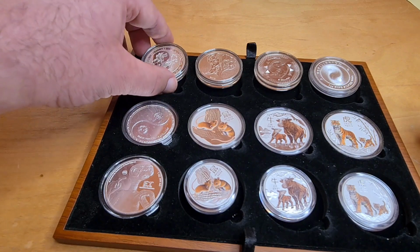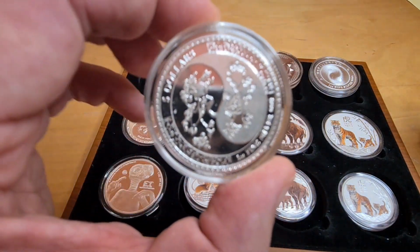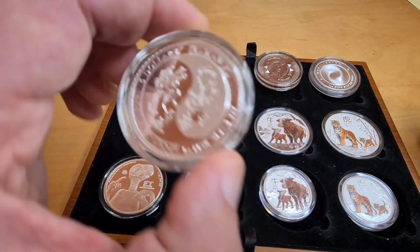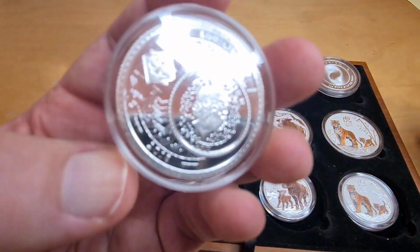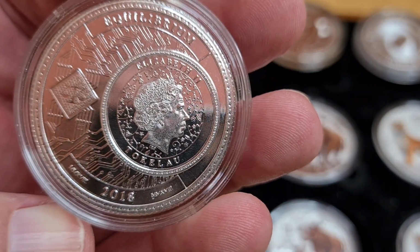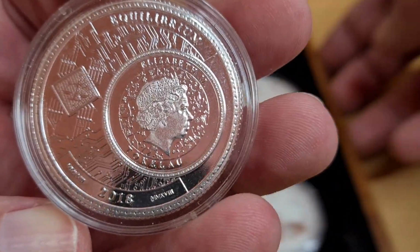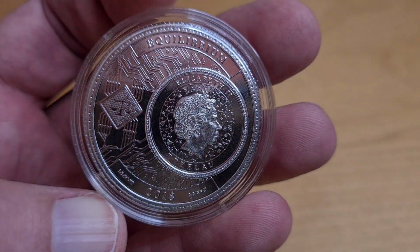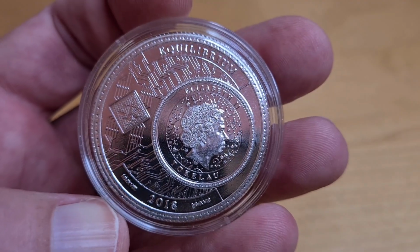But back in 2018, this is the first one that came out, and as you can see, it's very, very beautiful in my opinion. Queen Elizabeth was only a small, tiny dot there. I'm going to move this out the way so I can get a better view and then show it to you without distraction. But this was the first one in 2018.